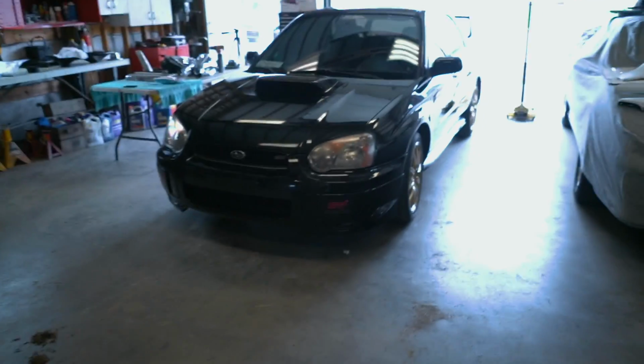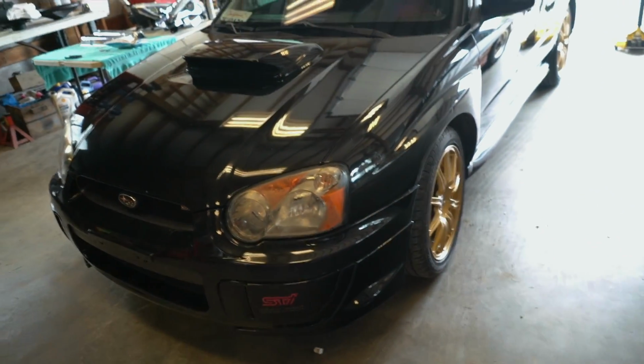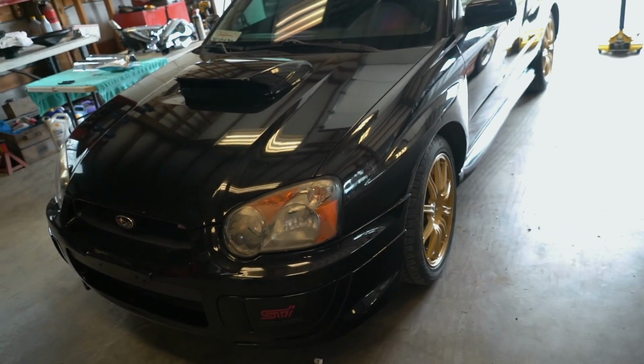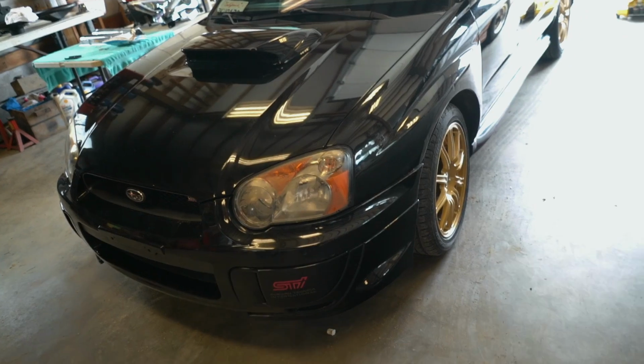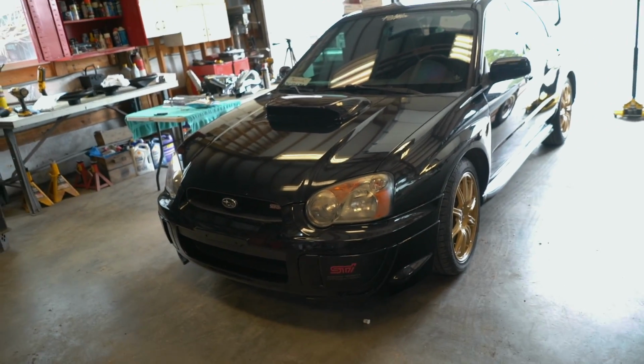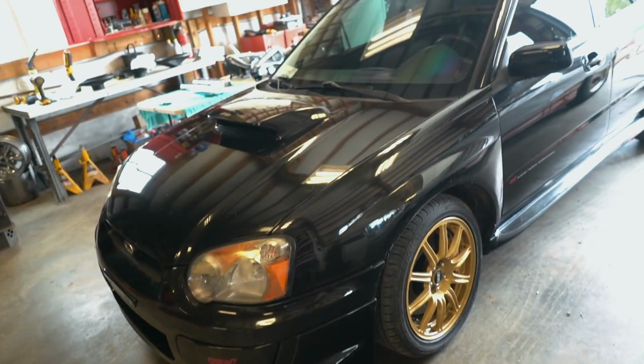All right, what's the scoop with the STI? What are we doing today? We're doing the first mod on the car, and probably one of the only mods as of right now. I still don't know exactly what direction I want to take this car. It's so clean, so stock, and so beautiful and perfect how it is that I don't know if I want to mod this thing, honestly. We're already going to be doing one mod on the car today, a mod we always have to do.